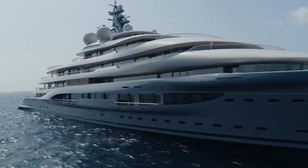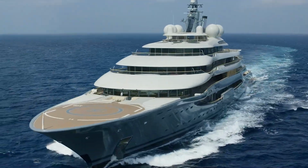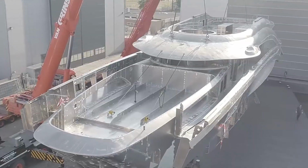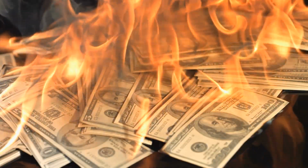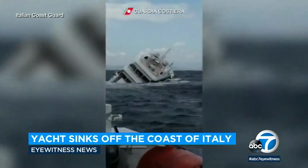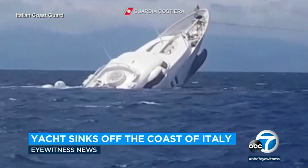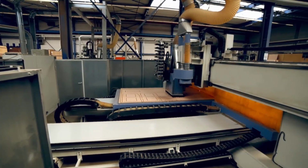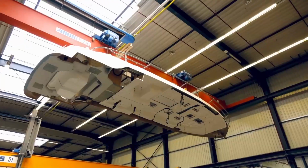I'm sure that even the most landlocked person can tell you that the hull is the single most crucial element of a yacht, and that even the slightest flaw has the potential to cause millions in damages, not to mention the threat to the lives of people on board if anything can go wrong. This is why shipyards spend a lot of time perfecting the kind of hull they'll be building.